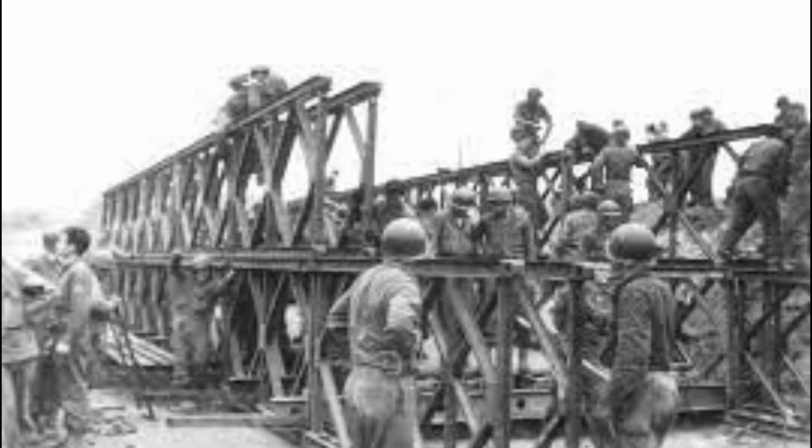The panels connected with steel pins that dropped through holes in the corners. Each corner of each panel had a precisely machined hole. When two panels were placed side by side, the holes aligned. A steel pin dropped through the aligned holes locked the panels together.